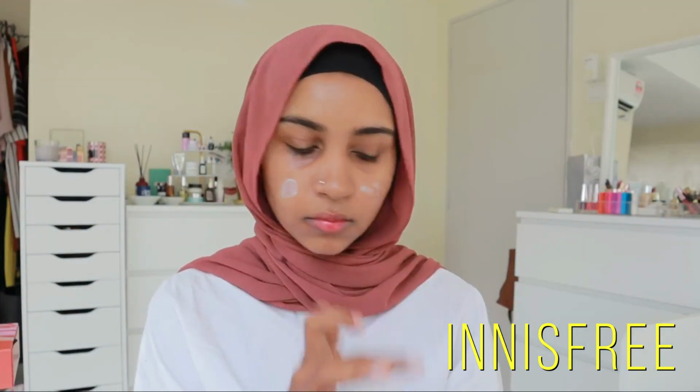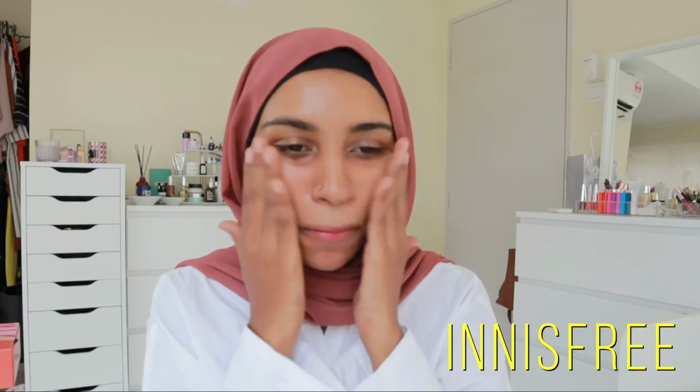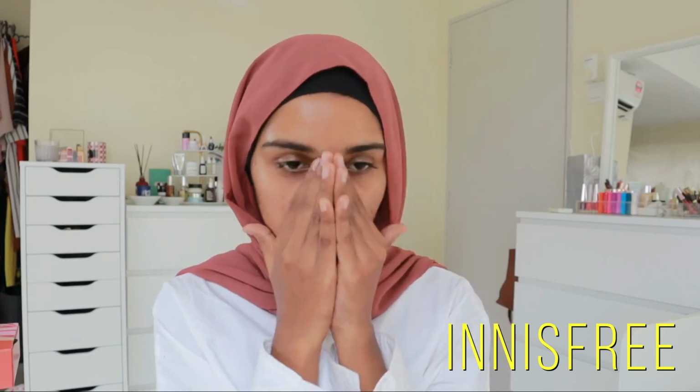This is the cream. Yang ni kan, dia very thick. It's a very thick cream. I don't think oily skin will appreciate this, but it feels sticky and thick. But I kind of like this one compared to the other one.